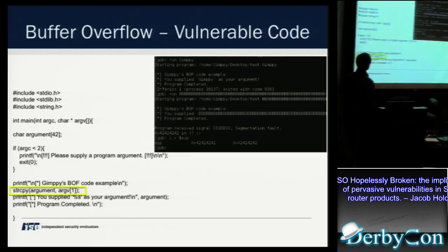Here's a quick example of vulnerable code that will allow you to execute arbitrary code. It's a very simple C program that's just taking an argument from a user and then copying the argument into a fixed length buffer that is 42 bytes in size. If you supply an argument that exceeds that length, you're going to overwrite adjacent memory, and that's what this picture demonstrates. It shows us running the program successfully, and it shows us running the program with too much input, which makes EIP contain 42, 42, 42, 42.